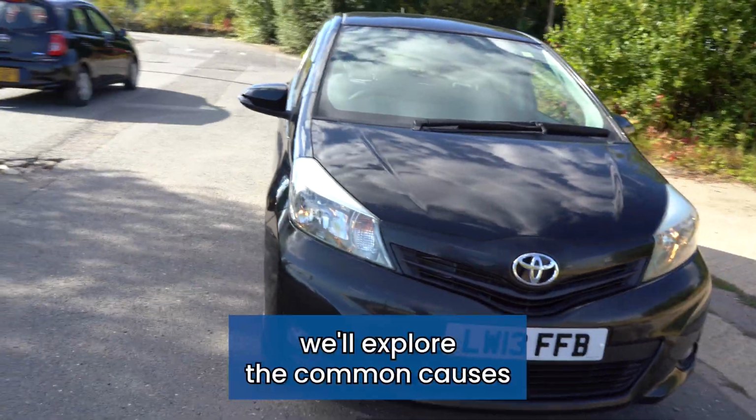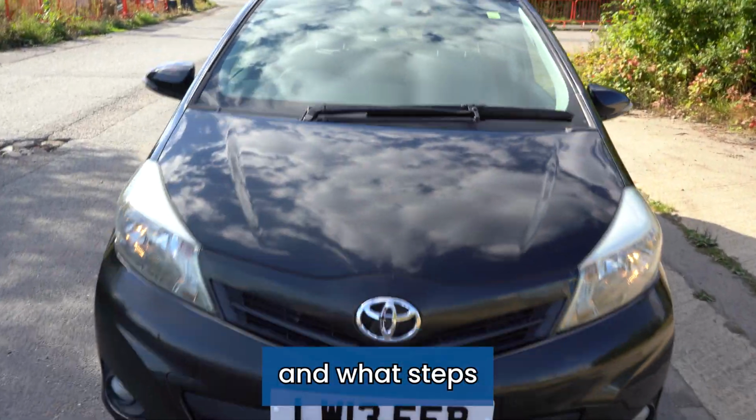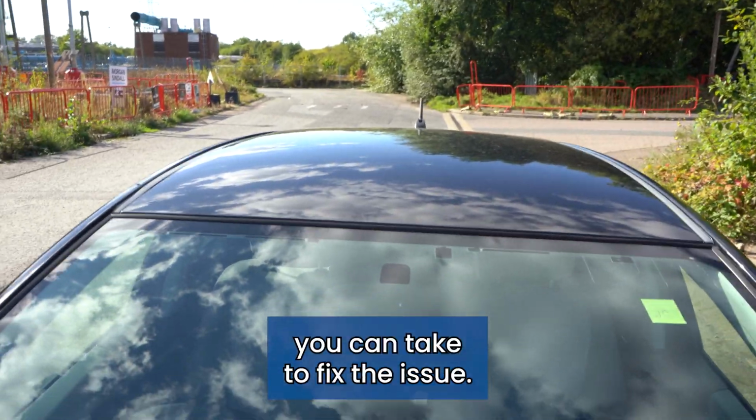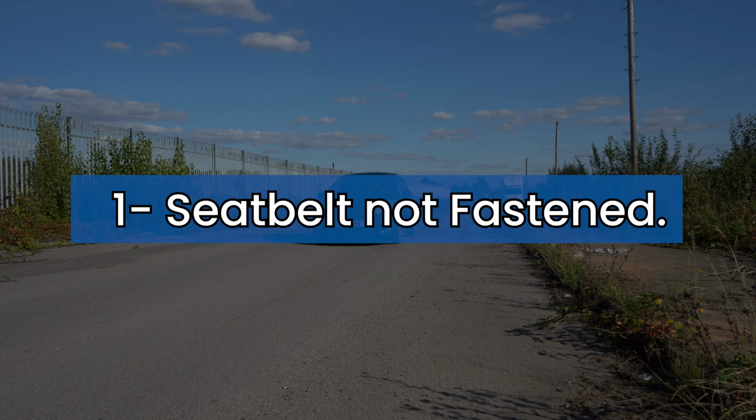In this video, we'll explore the common causes of beeping in a Toyota Yaris, how to troubleshoot them, and what steps you can take to fix the issue. Common reasons for the beeping in your Toyota Yaris. Number 1, seatbelt not fastened.